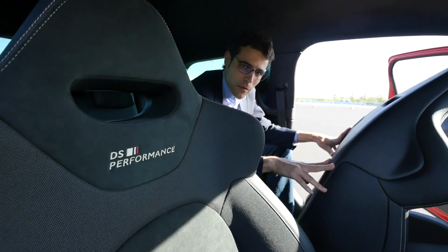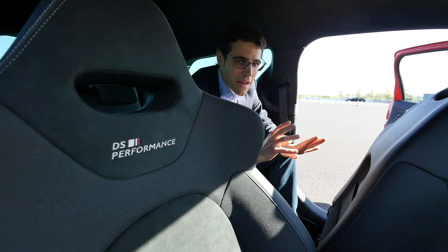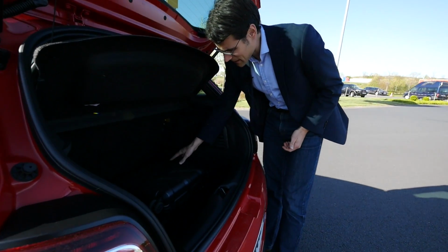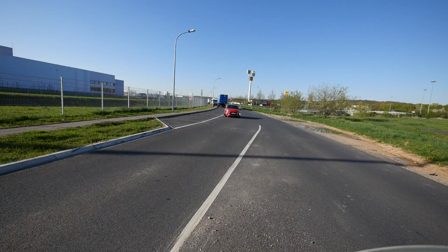So you have to remember, when you go for the racing version, you should only go with very tiny people in the rear. However, you don't lose any space in the trunk. Now also as an example here, when a suitcase is right in there, how big it is so that you can imagine it.